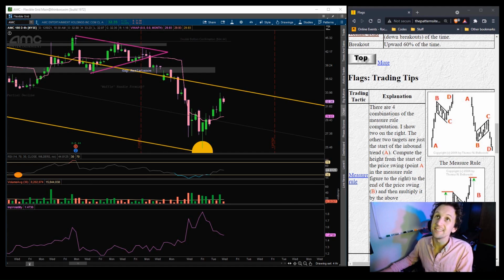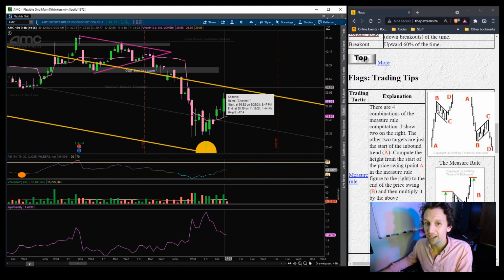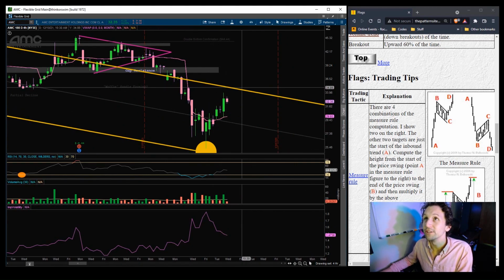What we see is a descending channel in yellow. Recently, we tested that bottom channel and bounced, and we are now approaching the top of that channel. Reaching the top of this channel would bring us to about the $34.50 to $35 range, which is very, very close to that descending broadening formation price target.